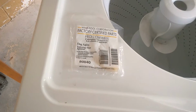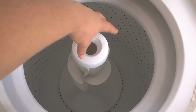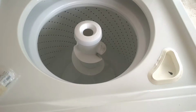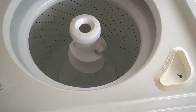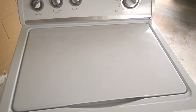That right there. It costs 70 cents for a pack. So 70 cents for agitator dogs to fix this agitator. And this machine, of course, touch up a little bit around the lid and clean it up. And that machine will sell for $180. Because this is a very popular washing machine.